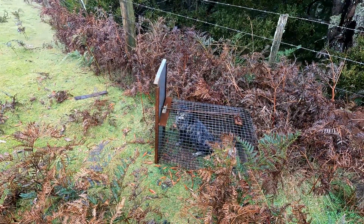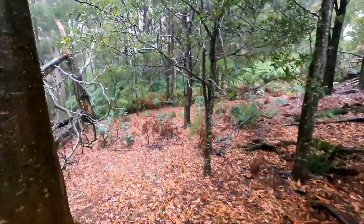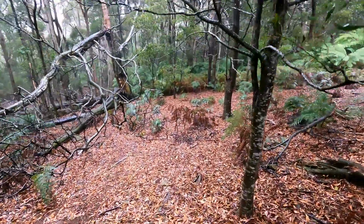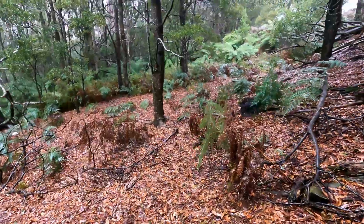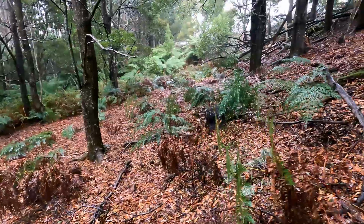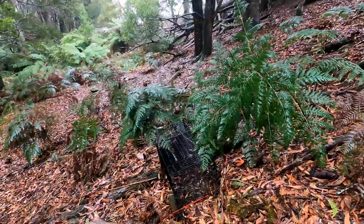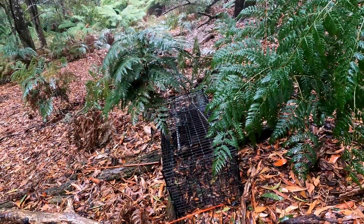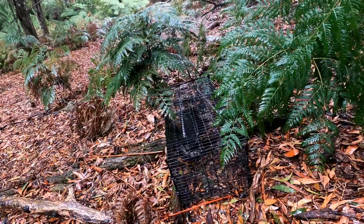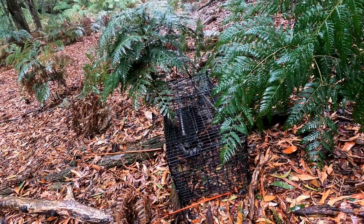We'll go down, we'll check the other one. Other trap I had down here, just in the scrub. Down here, oh there it is. And another cat. Right, 2 for 2. God, these almost look like sisters, or brothers, whatever. They're almost the same colour, so they're probably from the same litter actually. We'll collect that one up as well.